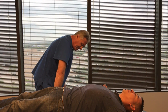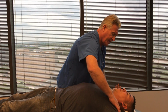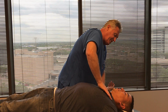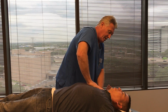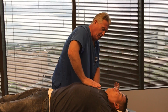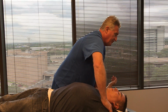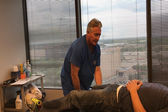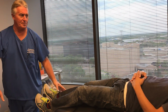And even when I'm adjusting the extremities, I'm getting a capsular ligament stretch through the paraphysiological space that sends proprioceptive neurological information into the cerebellum and retrains the loop between the cerebellum and the different body parts that I'm adjusting. Okay, you can relax your hands on your tummy. There you go. Now you should have felt that from your knee all the way up to your pelvis and low back.